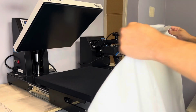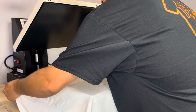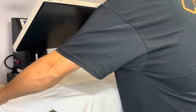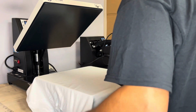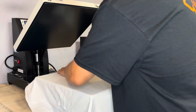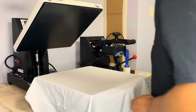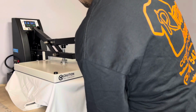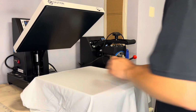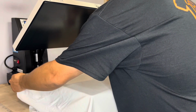I just keep putting it in because I want to get my measurements right on this. Now with the back, I'm gonna go probably about 4 inches down. These are extra large shirts. Everybody does their shirts different. This is what I choose to do, and it comes out fine for me. Give it a pre-press. Make sure you get everything out of the way.